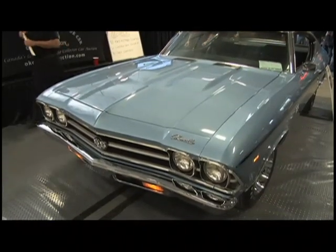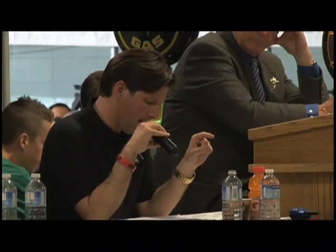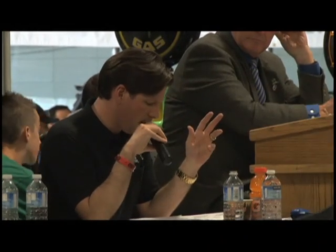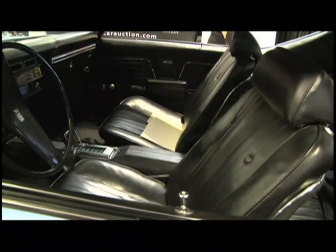Factory air conditioning. I do need to make a correction. It is not a numbers matching car. This is all correct, 396 with a turbo 400 transmission. Factory air conditioning, bucket seats with console, 12-volt posi traction rear end, and of course the optional SS wheels on this car. And you have an opportunity today to drive it home.